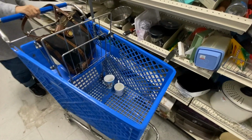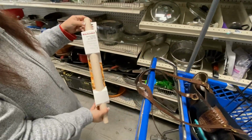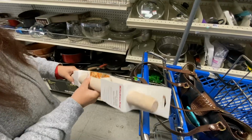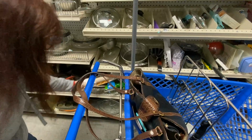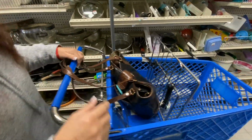I was excited to find a brand new French rolling pin, and it was originally sold at Home Goods for $5.99. Goodwill was selling it for $7.99. So I put that back and thought, I'm going to go to Home Goods and get one.